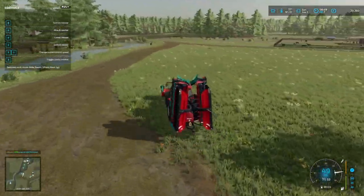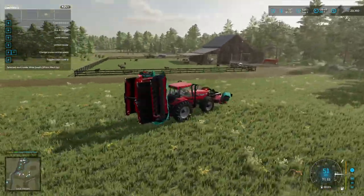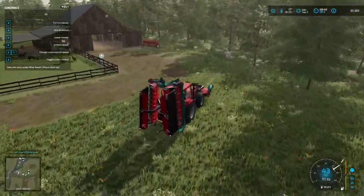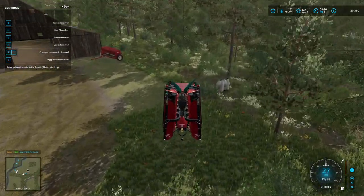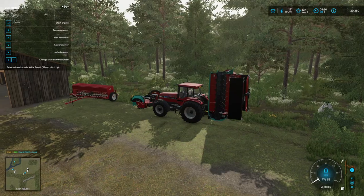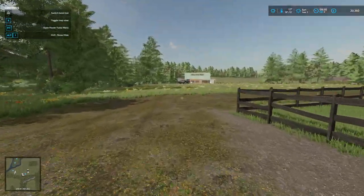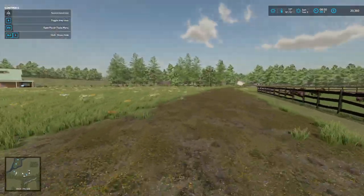Okay, now there's not much we can do with this until we get a forage wagon. That's okay. That'll be for next episode. We need more money, so we're going to focus our efforts on this. This episode, I'm just going to leave that right there. We're going to focus our efforts on our next steps.